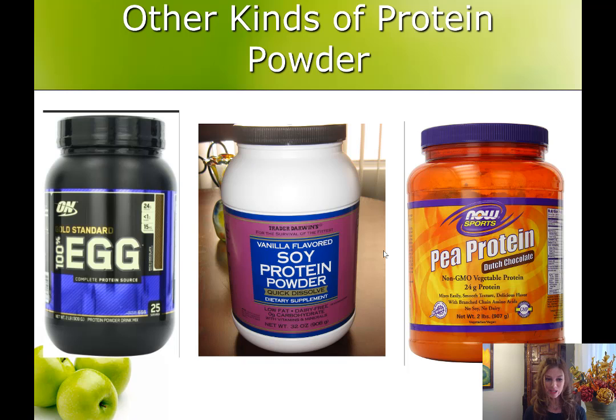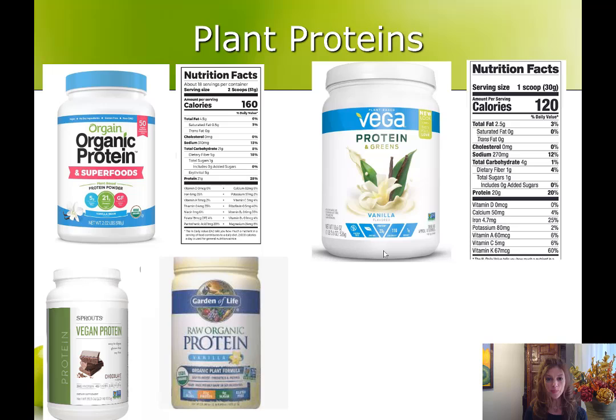So you have options. There's egg protein, soy protein, pea protein, because there's protein in eggs and soy and peas. And then there's this whole world of plant proteins out there as well. And these are usually pea protein or some combination pea and rice or pea and rice and quinoa or something like that. They do vary quite a bit on their nutritional content and how much of the product you have to use to get the protein.